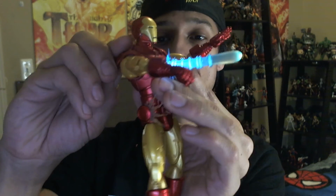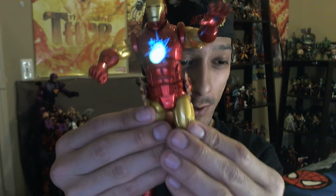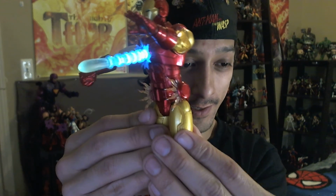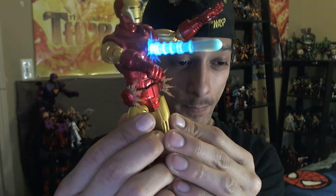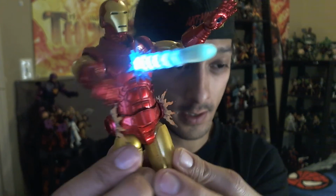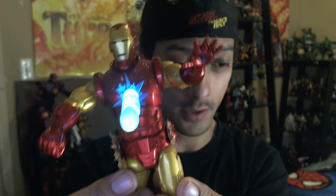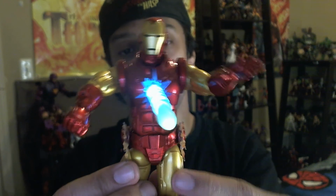So there he is, guys. This is part of the reason I got this fig. So there's this dope unibeam shooting out of his chest, all lit up and amazing looking. Totally worth the money I spent on this figure just for the accessories and the light up stuff alone. The metal components, the sick articulation. I mean, Mezco really goes all out.